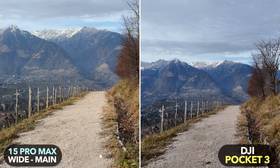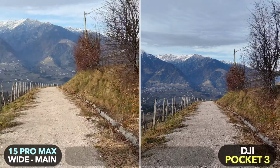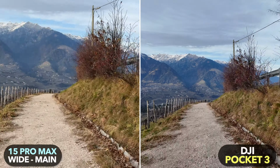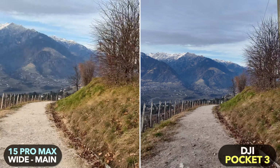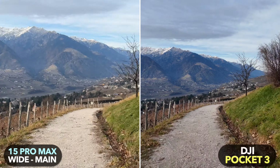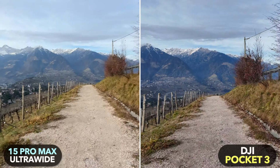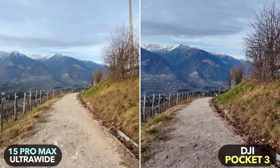It's time to take a closer look at the stabilization. Can the combination of optical and electronic stabilization of the main lens on the iPhone keep up with the Pocket 3's gimbal in good lighting conditions? No is the answer. In a direct comparison, you can see very clearly that the Pocket 3's recording is much better stabilized. This also applies when shooting with the ultra-wide lens on the iPhone. Even the ultra-wide lens of the iPhone cannot compete with the Pocket 3.